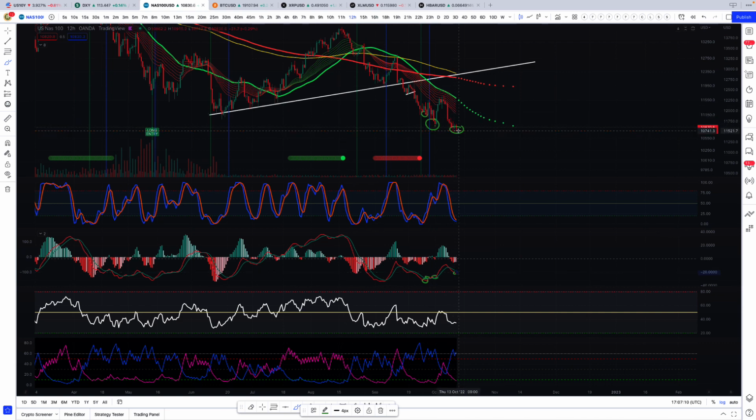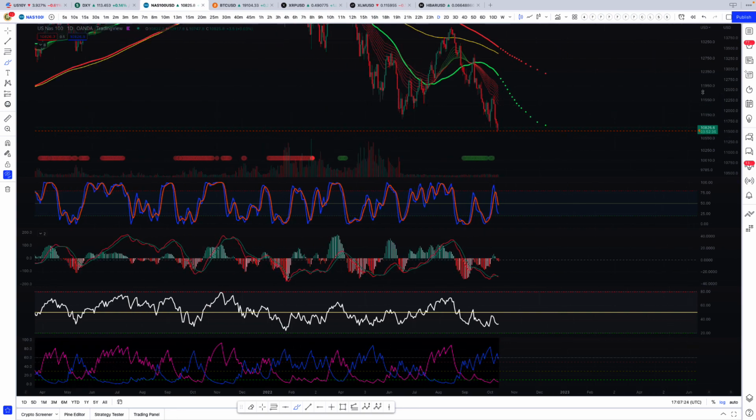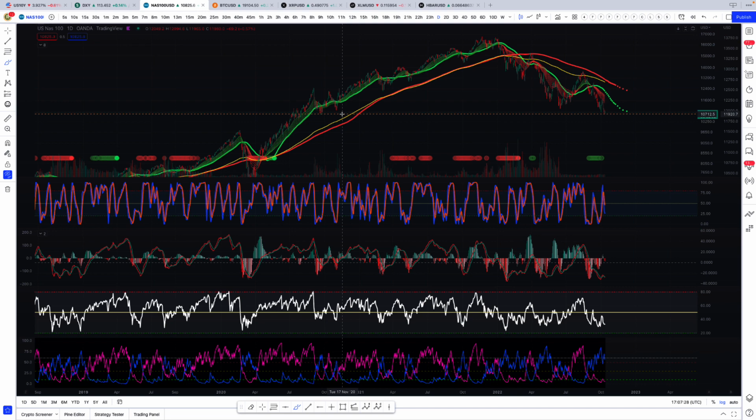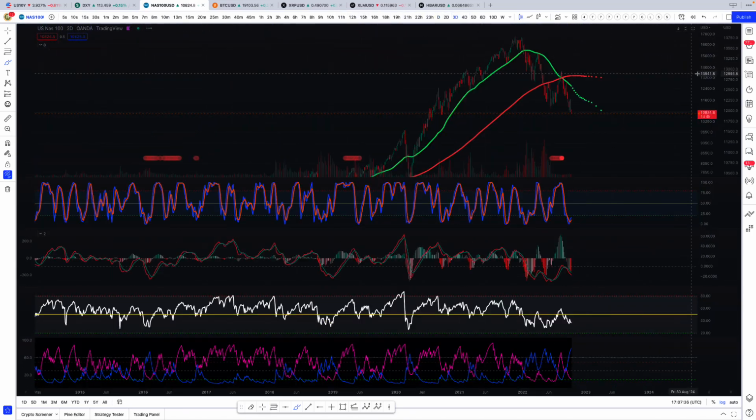So maybe we just kind of pop up, consolidate for a bit, this comes down, then we break up like that, retest this area up here. We're hanging out on the edge of a cliff right now as far as the stock market goes. 10,700 is such a crucial level. If we break down below there, it's a goner. So that's what we really want to watch.